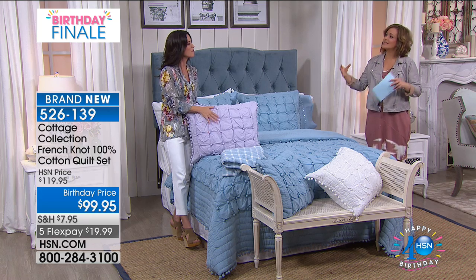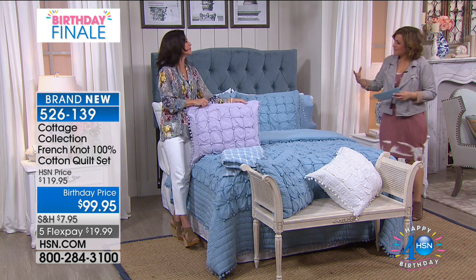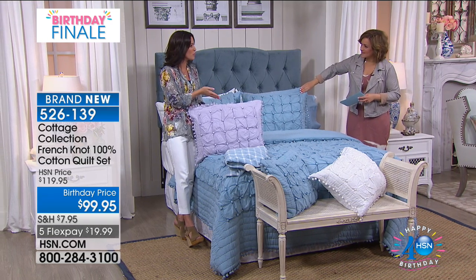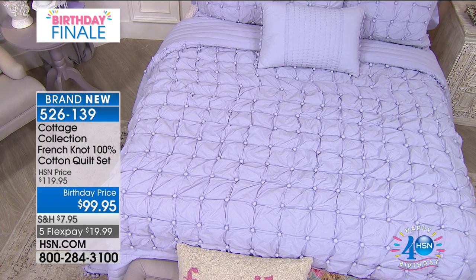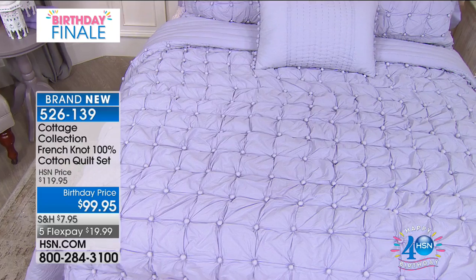I really love that this gives us all that shabby chic romance, but it doesn't feel old. No, it doesn't. And I think the reason why is because we have incorporated these colors into it. This lavender, we've kind of dusted it up, so it's like a new take on a lavender color.